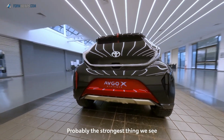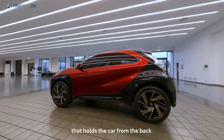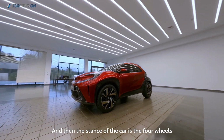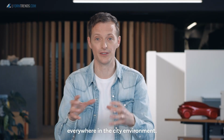Probably the strongest thing we see when we look at the car is the architecture. We see this frame that holds the car from the back, and this super agile bubble of energy sitting on it that is ready to jump. And then the stance of the car is really the four wheels on each corner. It's easy to see that the car is going to be easy to maneuver everywhere in the city environment.